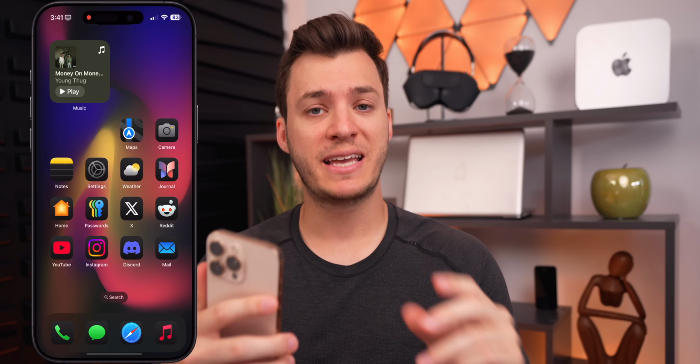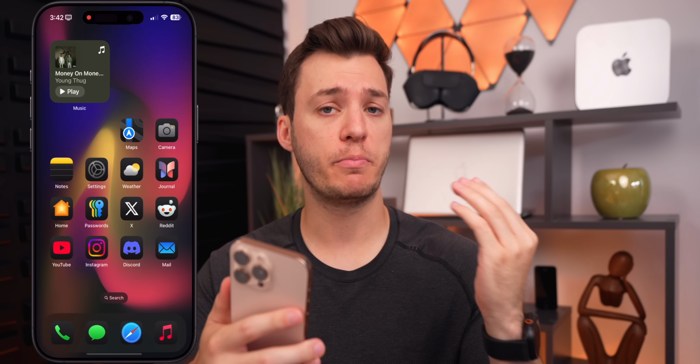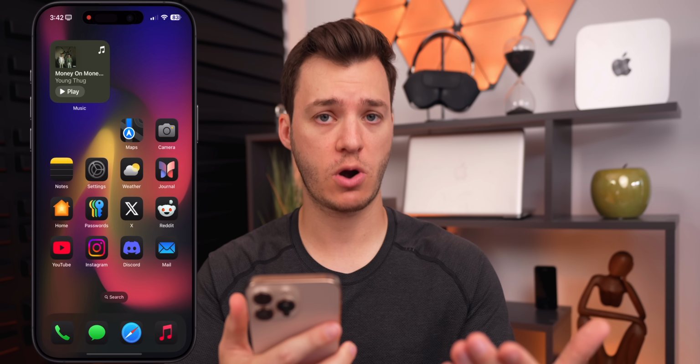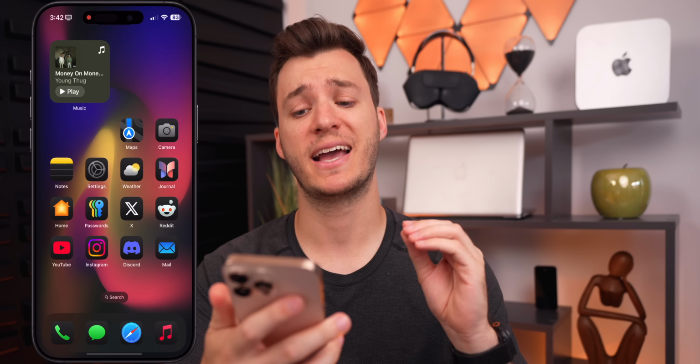Okay, so this week we did get one new round of software updates. So we did see iOS 18.5 Beta 3 roll out to beta testers, and of course we did get all of the other operating systems' third beta as well, like macOS and watchOS and so on.